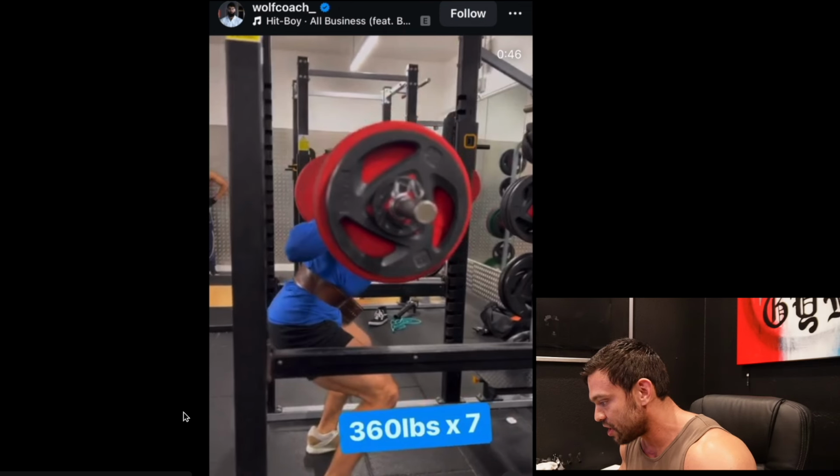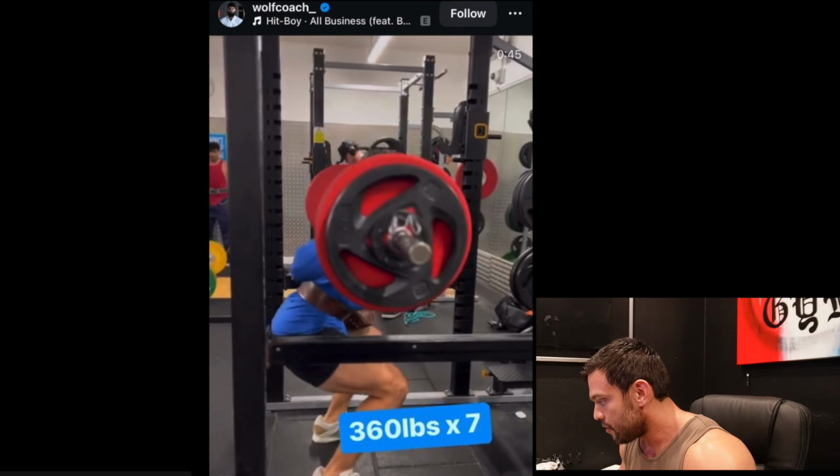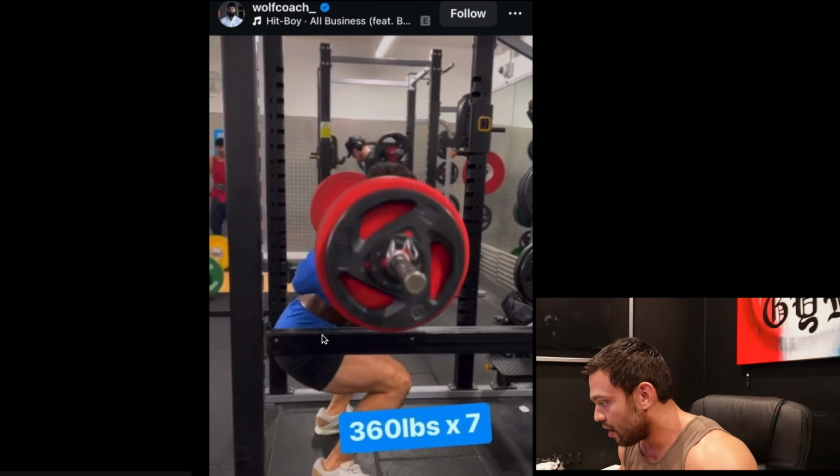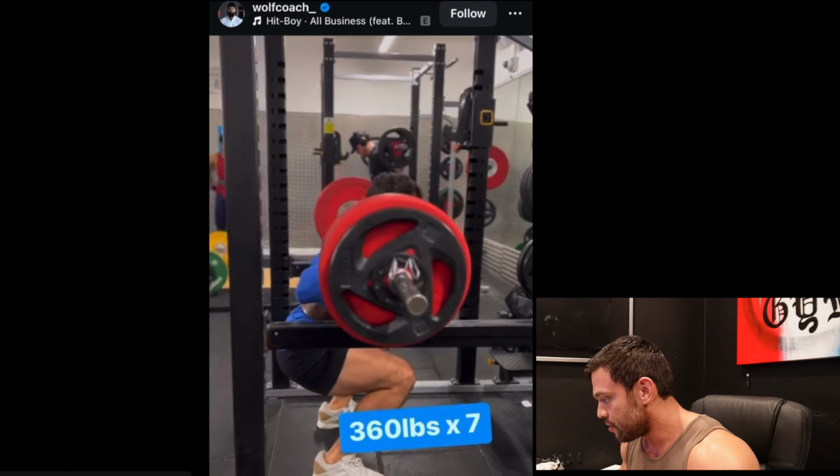Now, this is solid. That looks good. That's still good, and that's 90 degrees. That's pretty good with 360. This guy's not huge. Shit, I'll even take that. That is a parallel, so like a 95 to 100 degree squat. That looks good. His back isn't doing anything crazy. His center of gravity is really centered.